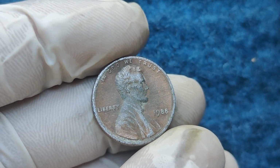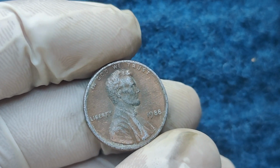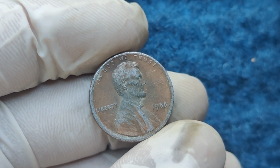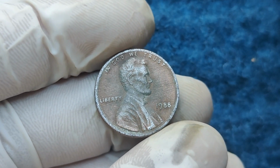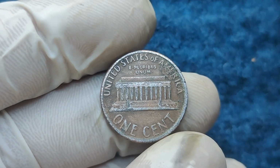These rare coins have a unique die error that makes them ultra valuable. This error occurred during the coin-making process when the mint accidentally used the obverse die, the side with Lincoln's face, intended for a different year's penny. This created a subtle variation that coin collectors absolutely lose their minds over.